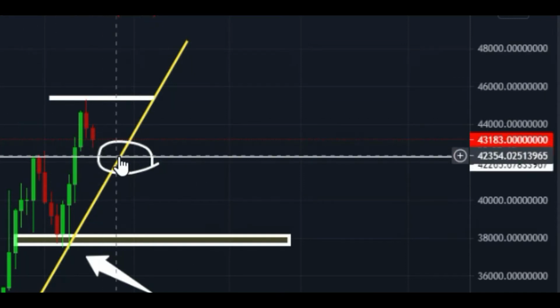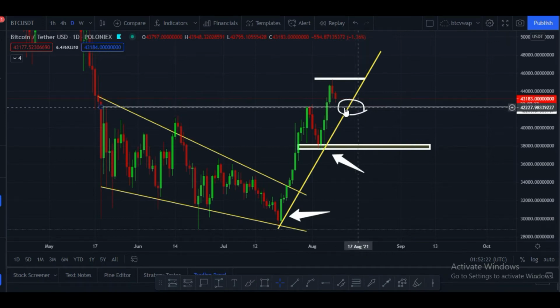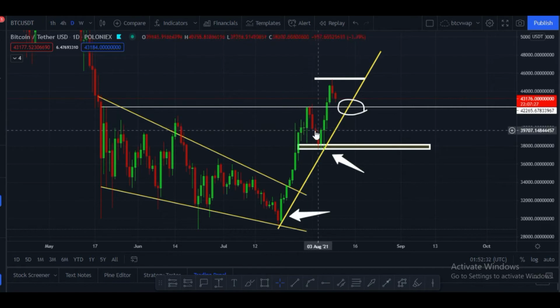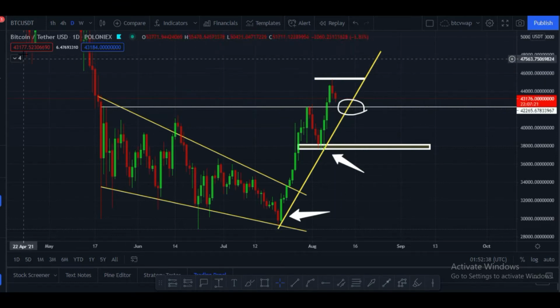If Bitcoin price goes down and breaks this important area, in that case this next area is important. The $48,500 area is very, very important for Bitcoin. I think Bitcoin price has to hold this area, and after hitting this area Bitcoin price can go up.